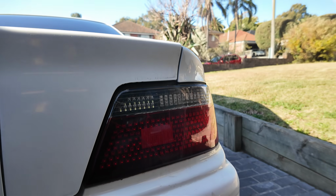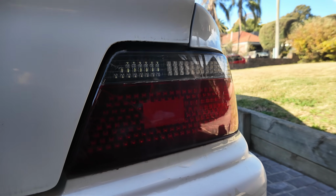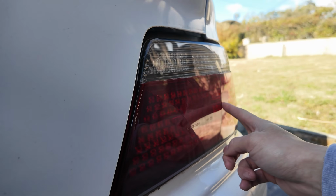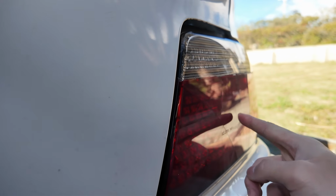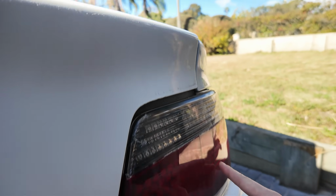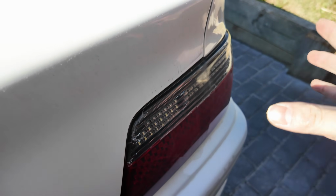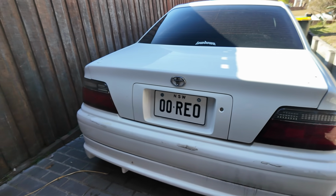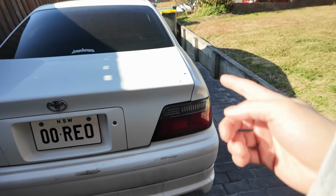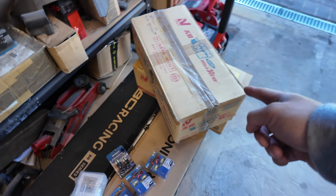Reason why we're changing the tail lights is not because I'm trying to get car legal. It's genuinely because, see the cracks? Yeah, it's gone really bad and water is actually seeping through now. So that's the reason why I'm going to change the tail lights back to OEM. I actually haven't seen my OEM ones because I bought the car with the spare OEM tail lights, which we'll check out very soon.